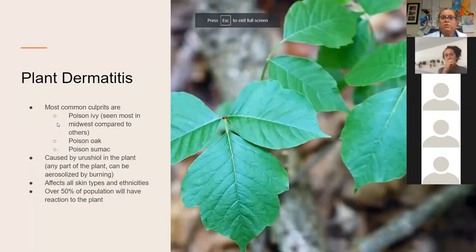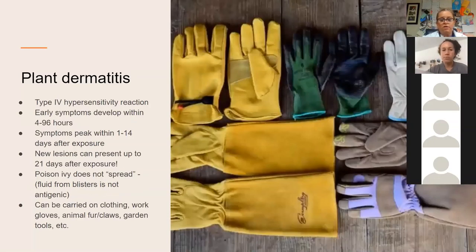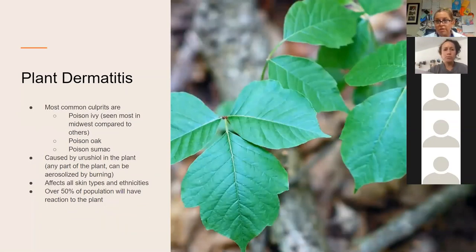Okay, so we're gonna start with plant dermatitis. Anybody see any cases of poison ivy recently? Yeah. So poison ivy is the most common one that you're going to see in this region. We do have some oak and sumac, but honestly, clinically, it doesn't matter too much because they all sort of present the same. You will have patients that will come in and they will swear that they're not allergic to poison ivy and that this is poison sumac or what have you. You can just agree with them. It's fine. So I would just say, doesn't really matter.